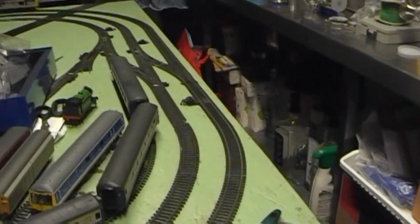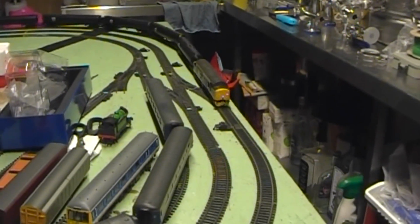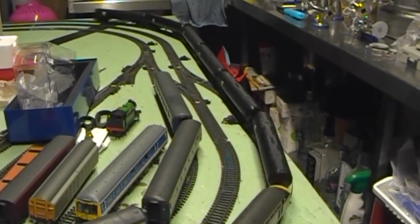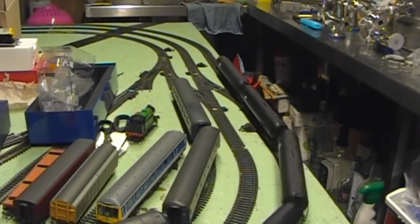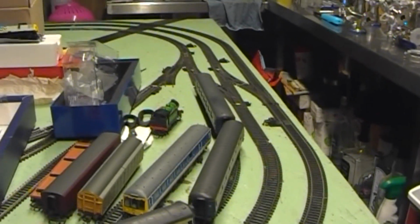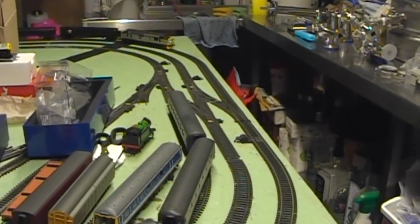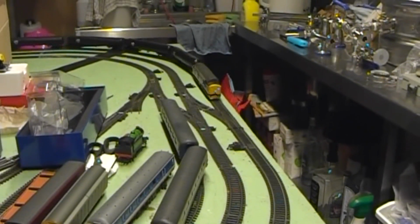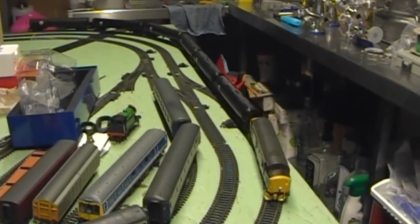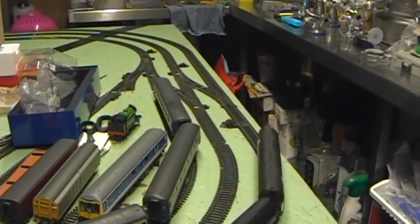Well, after a little bit of an issue there at that point, the buffers seemed to clear one another as I was watching them snake through the turnouts. Unless it was a little bit of coupling lock, or the gap between the spacing of the rails on them old Hornby points. Who knows? But I checked it there.